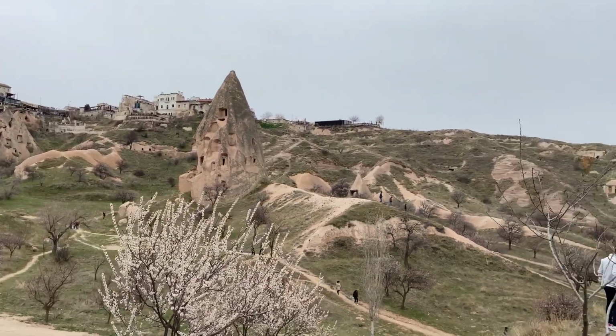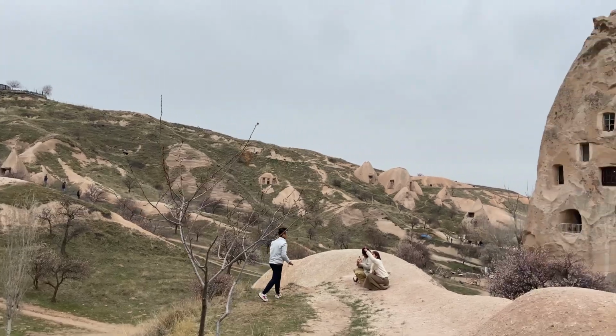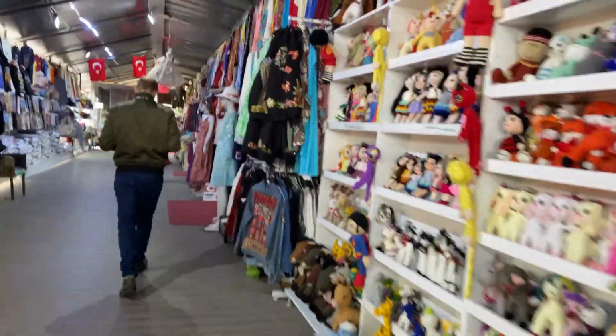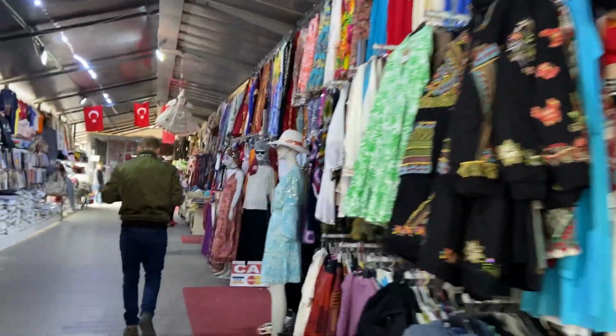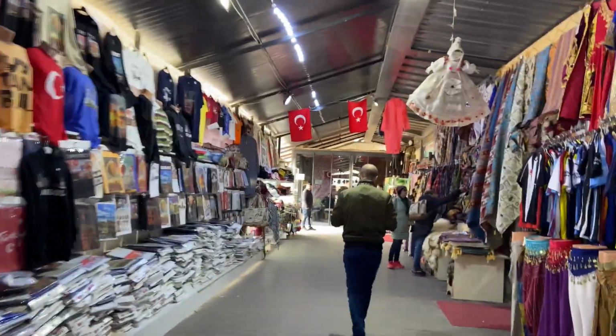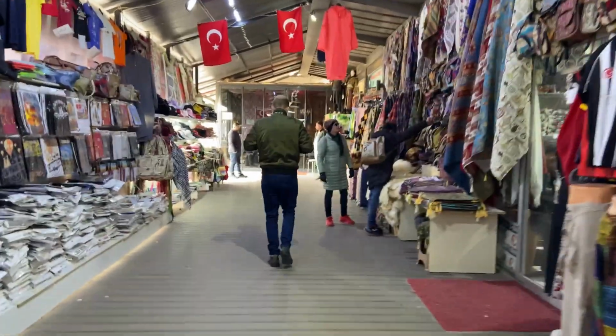The first place we went to was Goreme Open Air Museum. This is the entrance of the museum area, and as you can see there were multiple shops where we can do some souvenir shopping from Turkey. But yeah, this area was good.